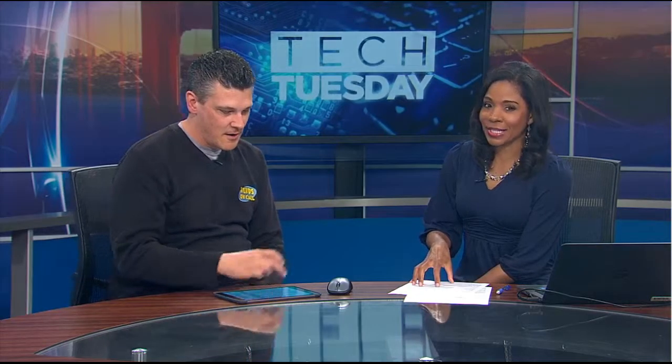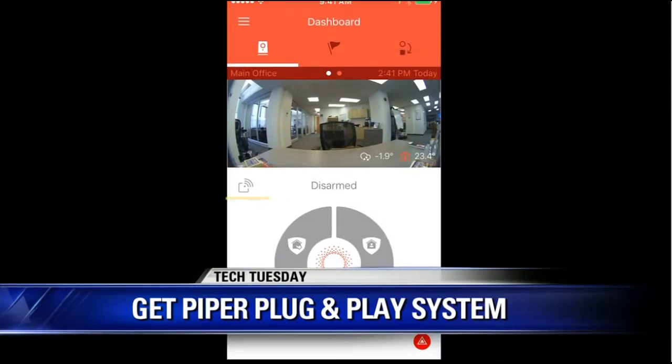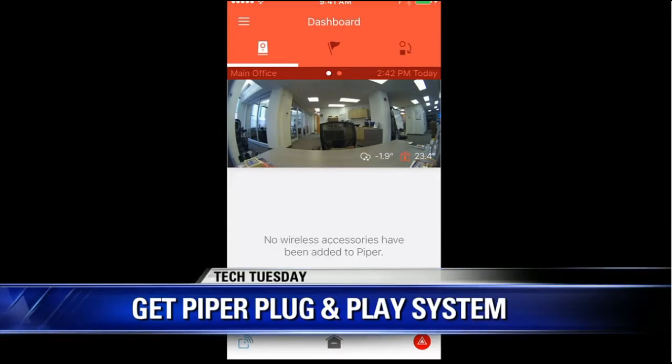Okay, what other home products do you have for us? Well, another good one was called Get Piper. This is $280. Get Piper's kind of cool because it's just a standalone camera, and it's got an alarm on it. It's got a really loud siren. It's got a motion detector. It's got night vision. It's got all kinds of cool stuff. And this one you can just move around the house where you want it, or you can network a couple of them together. It's about $280, and you can get it at getpiper.com.